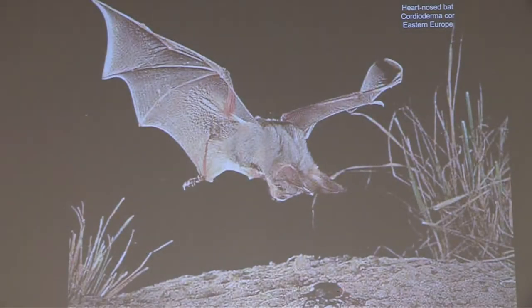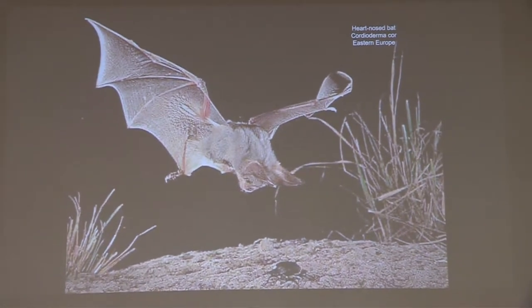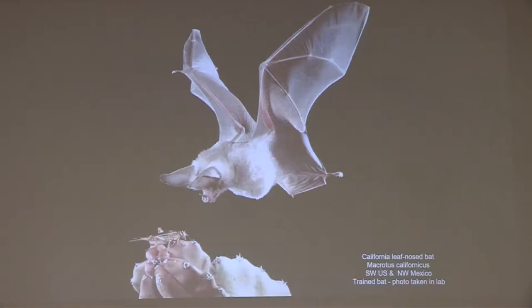Here's one catching a beetle. So this guy is gonna fly down. This is one of the few species that, when he gets on the ground, can actually take off from the ground. He's gonna fly down, those wings are extended, and he's going to land right beside this beetle and trap the beetle with his wings. So the beetle can't jump away, and now he grabs the beetle and takes off. Very efficient at catching bugs.